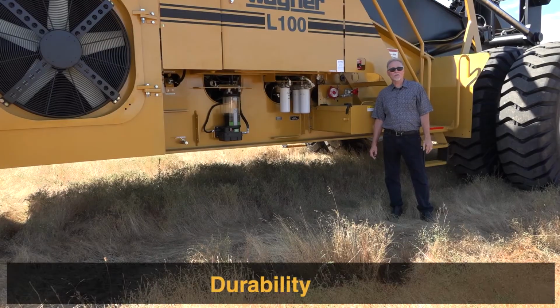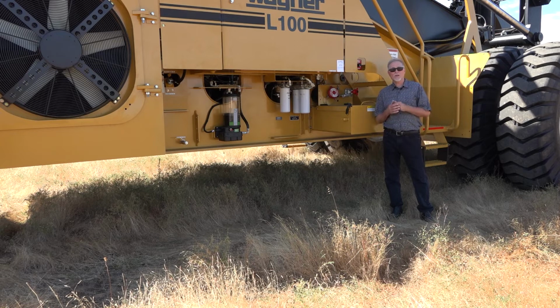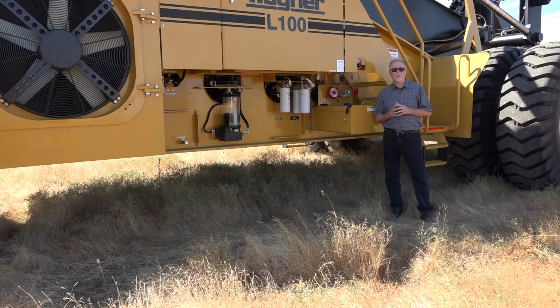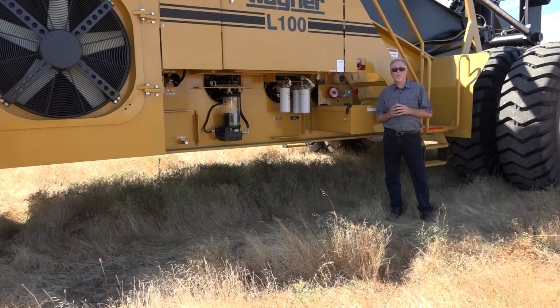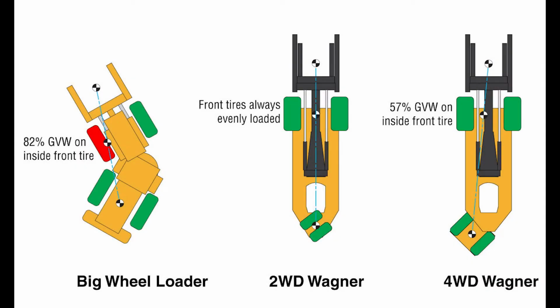So now let's talk about durability and how that relates to the overall cost of ownership. Operating a machine at or over its maximum rated operating capacity will lead to accelerated failure of the machine and components, which increases your maintenance costs. Earlier, we talked about how center articulated machines shift over 80% of their gross vehicle weight onto the inside front tire in a turn. One result of this is reduced tire life.